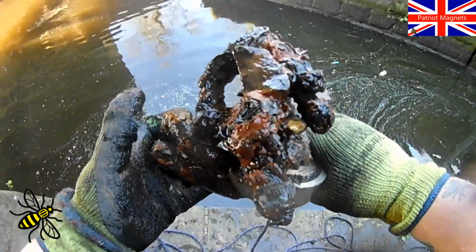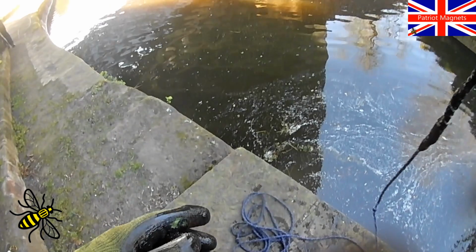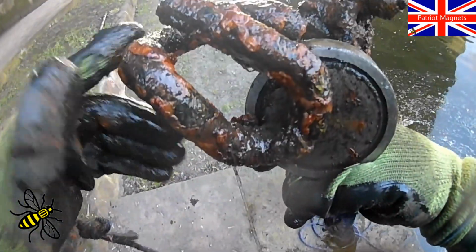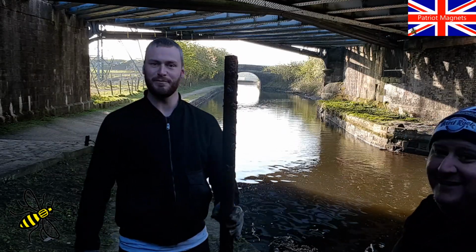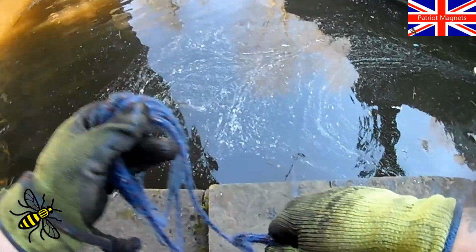First find, finally. Scaffolding clamp. They're them railway brackets, I think. We'll go on the railway track then. There we are, Ross has found the biggest old thing so far. Little iron pipe, Scrappy will be happy with that. Yep. Excellent.